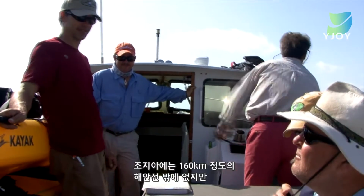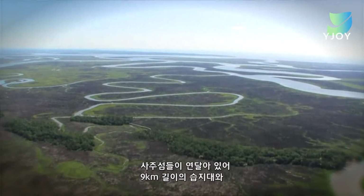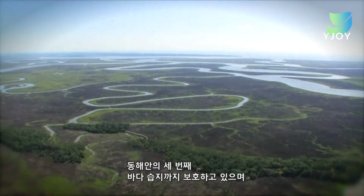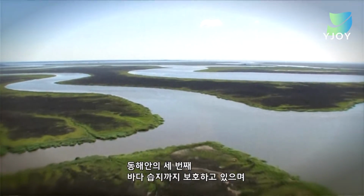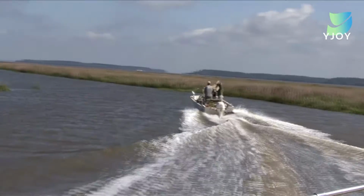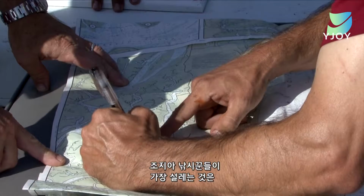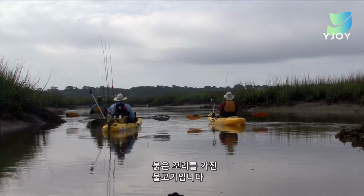Although Georgia only has about 100 miles of coastline as the crow flies, a series of barrier islands provides protection for a 6-mile band of marshland that amounts to over 1/3 of the saltwater marshes on the East Coast, and a fisherman's paradise. Redfish are by far the most targeted fish in the area, and there's nothing that'll make a Georgian angler's heart flutter like the sight of a tailing red.